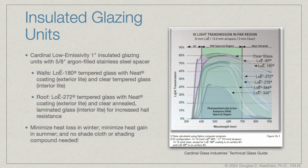And so on the low E180, it is 2 layers, and you can look at these samples when you come up. This is how thick they are. It's 1 inch thick, 2 layers of glass, and it's sealed, it has argon gas inside. That helps with its energy efficiency. And on the walls, it's tempered glass with a neat coating. A neat coating helps it resist dirt and debris, so it'll wash off with the rain. And tempered glass on the interior light.